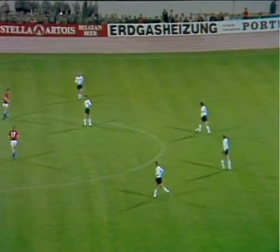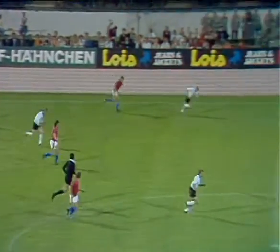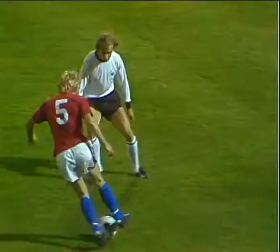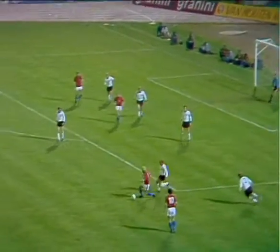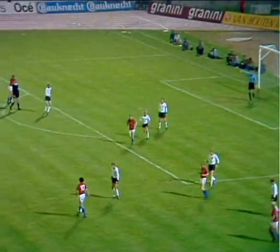Uli Hoeneß now for West Germany to Schwarzenbeck, and now to Dietz. Beckenbauer. The long ball forward again for Uli Hoeneß. Now it's with Beer. Andrus away. Nehoda. Goch. Now played for Panenka. Here's Masny. And Pivanic. Masny.